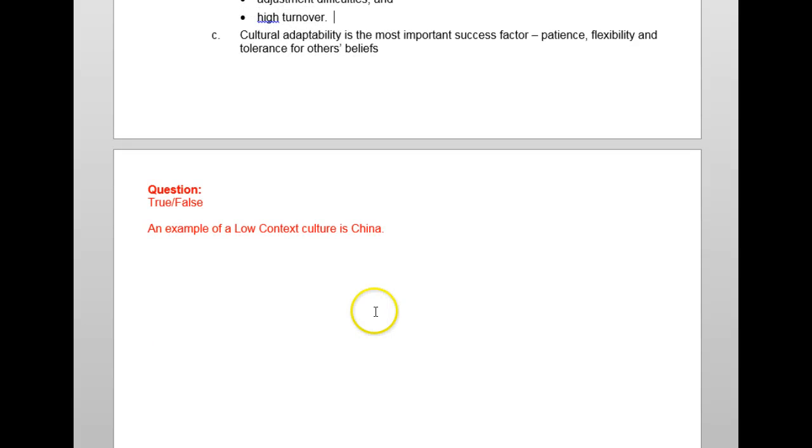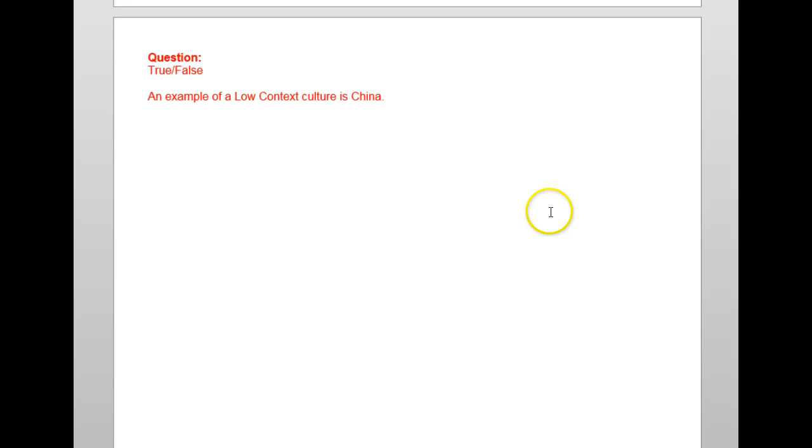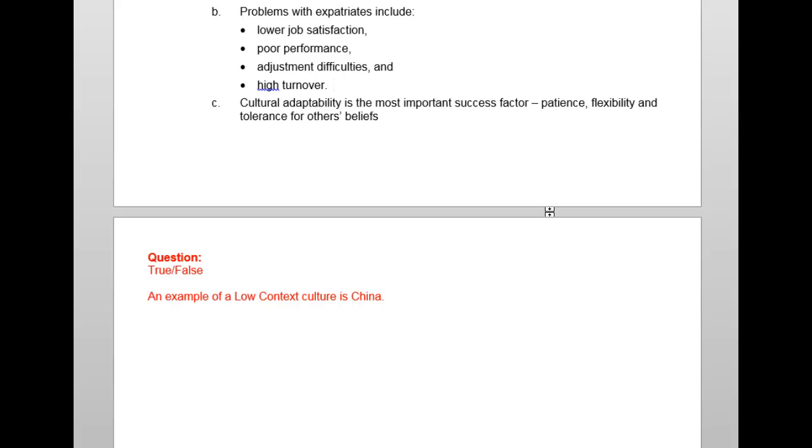And a question is, an example of a low-context culture is China. And I believe that is the end of Chapter 4. I will bring in more examples of cultural differences, and we'll talk about those.